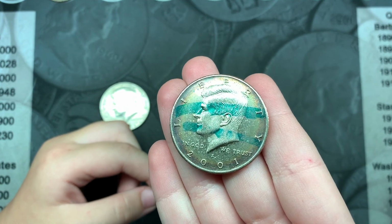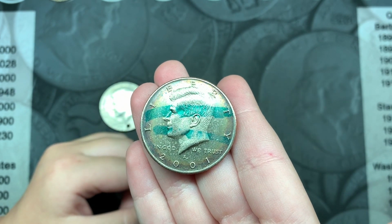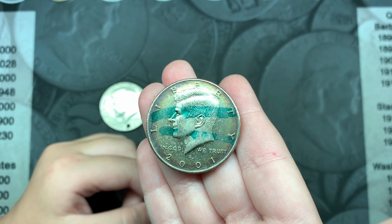Found my first 2001 S. Yep, she found her first proof ender. All right, we'll show you what else we find.